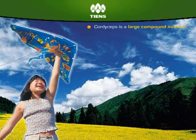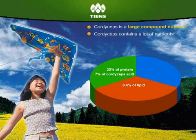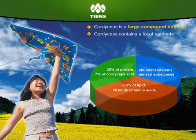Due to many nutrients of cordyceps, it is also a large compound nutrient. For instance, it contains approximately 7% of cordyceps acid, 25% of protein, 8.4% of lipid, including 82.2% of unsaturated fatty acid, 20 kinds of amino acids, including 8 essential amino acids for human body, and abundant vitamins and mineral substances.